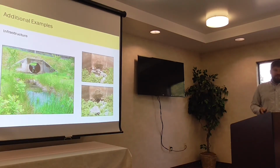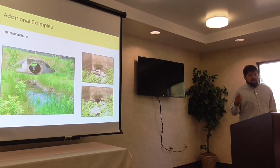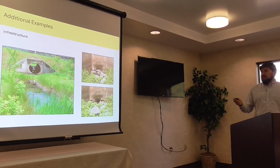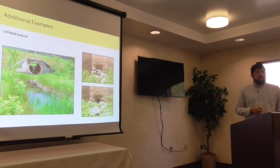Infrastructure, it's there for a reason. It's critical to the function of whatever BMP you're putting in. As such, it needs to be cared for. This was not an intentional orifice put on the inlet. Okay, this is what it should look like. And right here, this is what it should look like. So those things, not just weeds, have to be addressed. Any sort of infrastructure that's present has to be addressed.